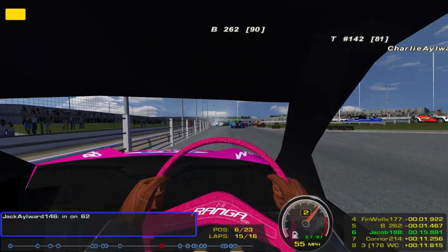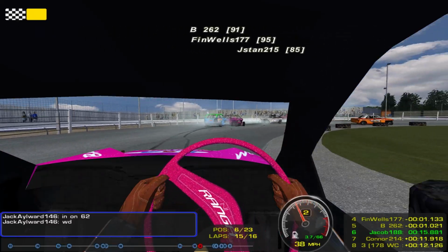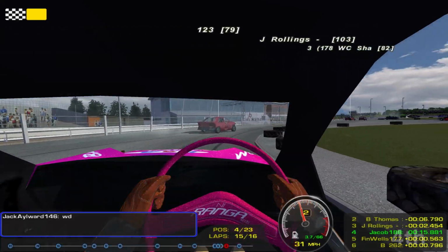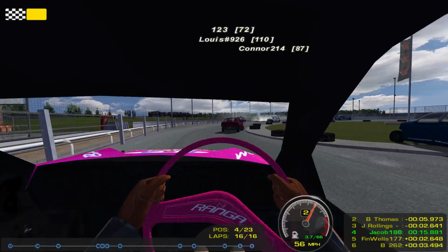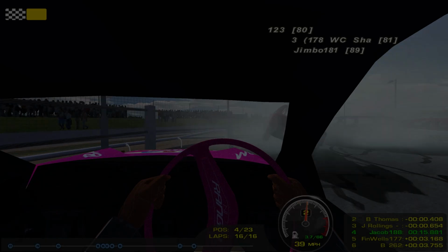Second flag has now gone out on 951 Harry Minish. Second place was Brad Thomas in 55. Third, Joe Rollins in 593. Jacob Anslow is fourth. 177 Wells will be fifth, and the rest of them.